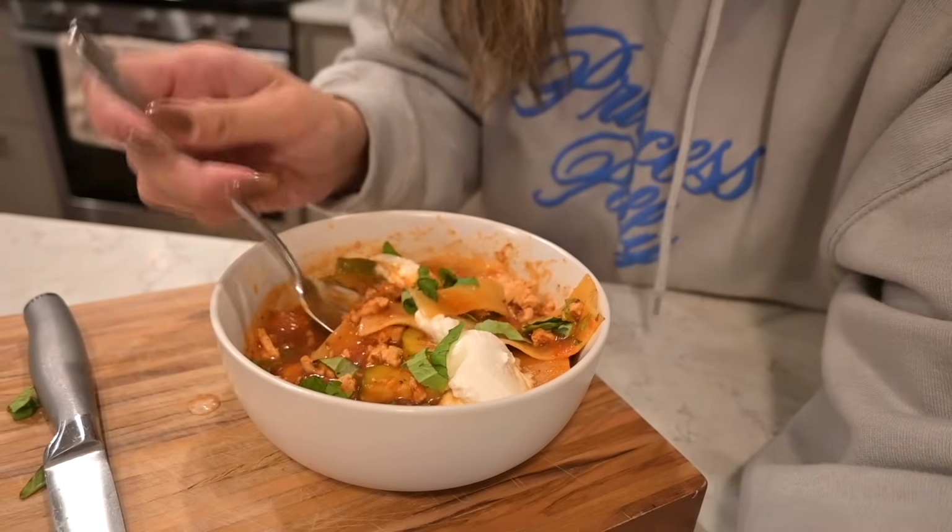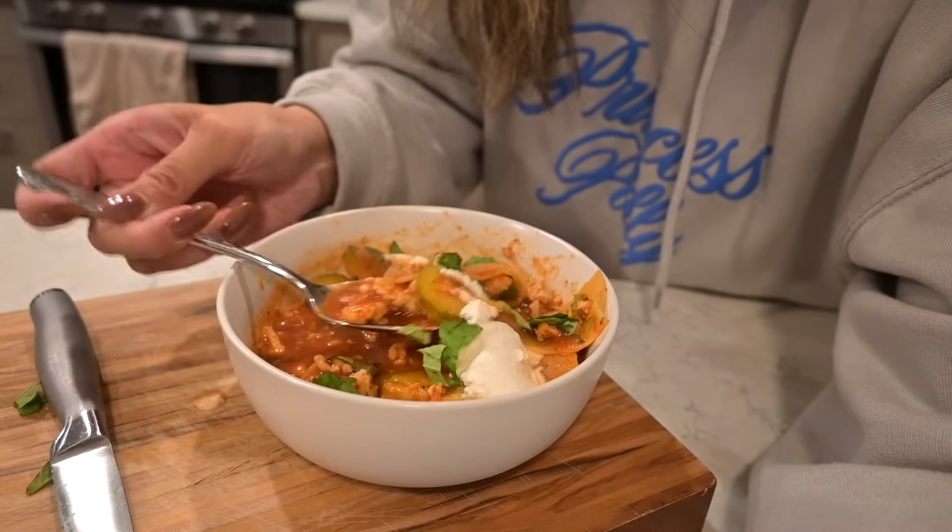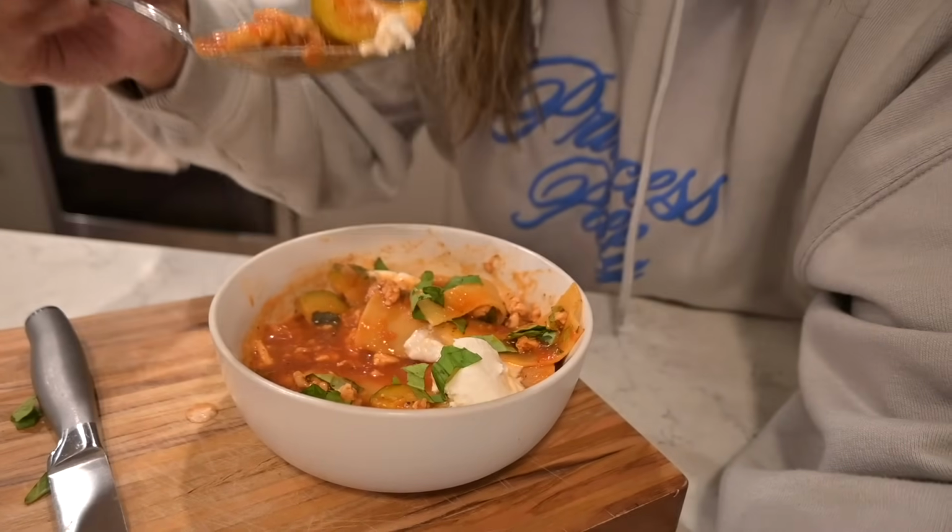You can definitely taste the healthiness of it though. I'm sure the actual lasagna soup tastes a little bit different and tastes a little bit more like lasagna. This kind of tastes like a vegetable soup, but no, it's still good. It's still so good. Can I show you guys? There's everything all mixed in together, and the zucchini is so good with it. I give it a B, maybe B plus. It's pretty good.